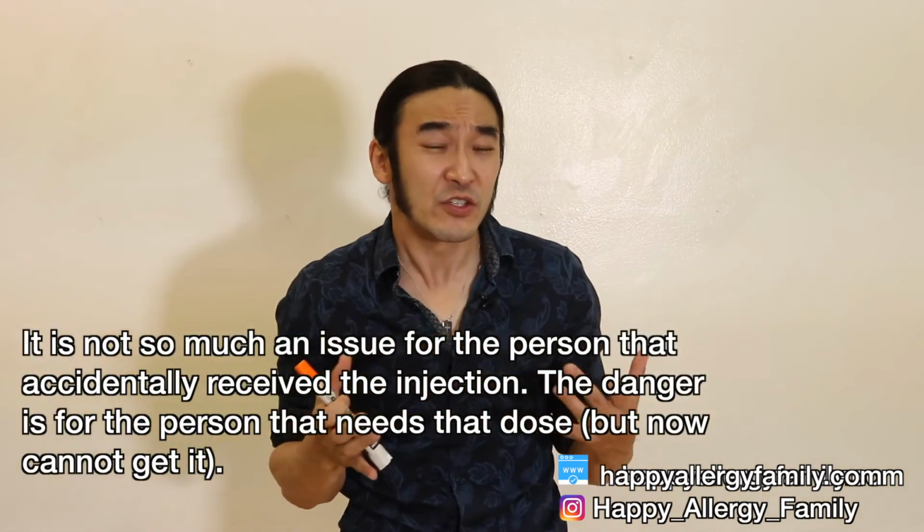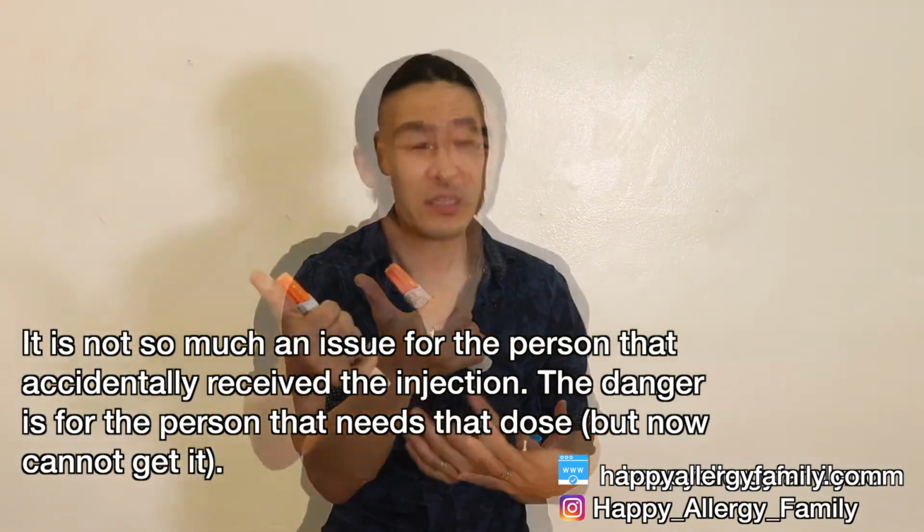So one other thing that might happen is if you haven't practiced it right, it's very natural when you're doing this motion, you almost instinctively put your thumb back here as a support. You can happen to grab it the wrong way. The problem is if I brace with my thumb like this, I've now injected myself. It's not so much an issue for the person that's actually receiving the injection. The danger is for the person that needs that dose. So resist that urge to put that thumb on top, grab it strictly by the barrel. But in an emergency situation, the only way to really have this down is to build muscle memory.